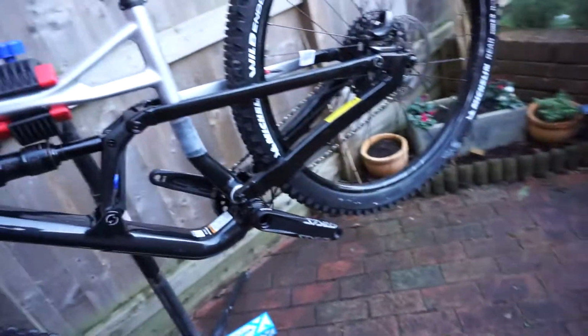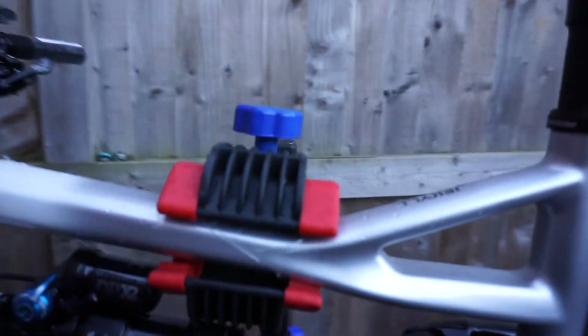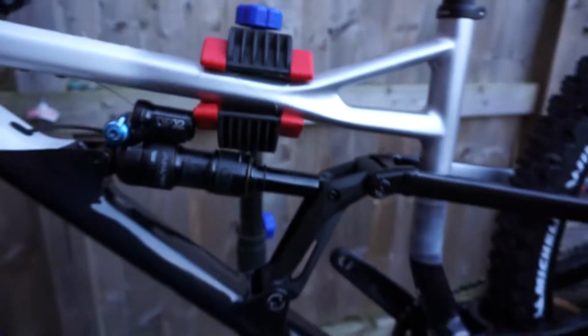You need to push these pads back in a bit because they are definitely sticking out a little bit more than they should be. I don't know if that's because the brake block had slipped out or it just wasn't included. All this washing up liquid will all go soon. I've left the plastic on here just so this doesn't scratch the frame.